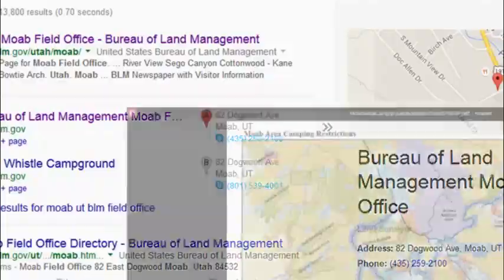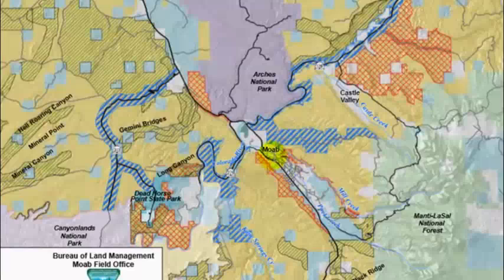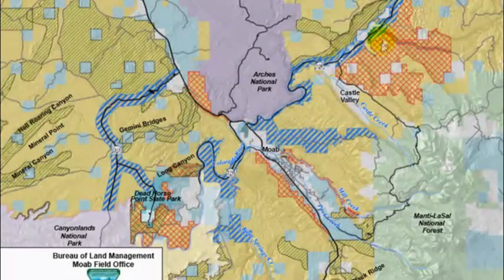This is what the map looked like. So this is what she gave us, and you can clearly see that camp only in campsites is in blue and white. And here's Moab. I'm going to show you that a little bit better in a minute. This is the Colorado River that has all paid camping all through here. Here's Arches National Park, which isn't that far from Moab, maybe 5 or 6 miles.